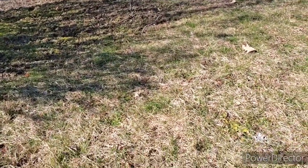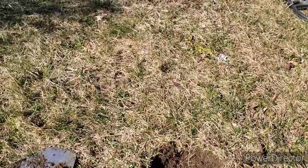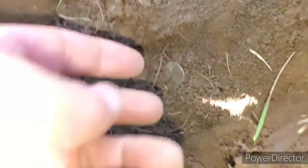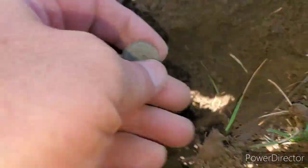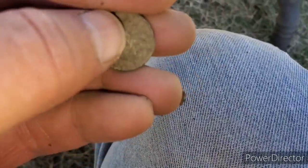All right, first good target. I dug a modern quarter on this side and a little bit of trash, but first good target. I actually looked at it already. It's going to be an Indian. Just threw it back down in the hole, but you can see the Indian there.